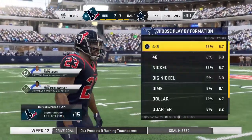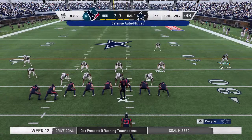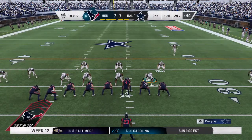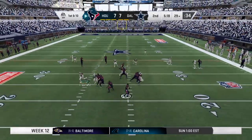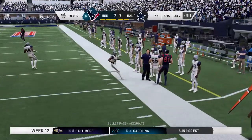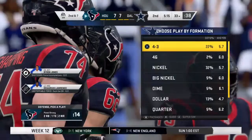And the Texans will take over with a 1st and 10. Watson will bring up the Texans here, 1st and 10, just shy of the 30. Here's Watson. It's Waring, the tight end, with it. And he'll be out of bounds across the 30-yard line.